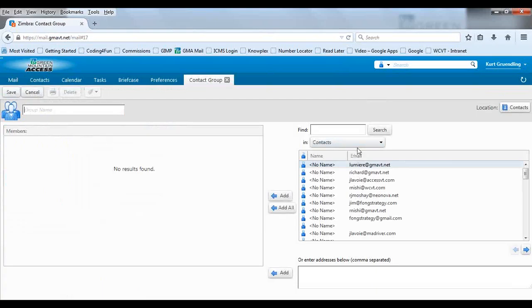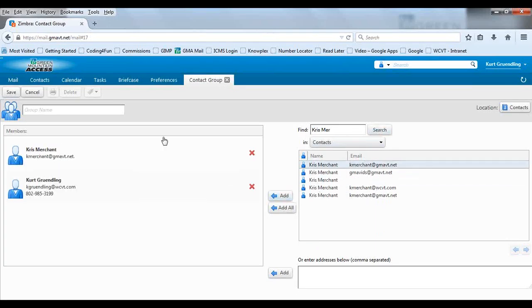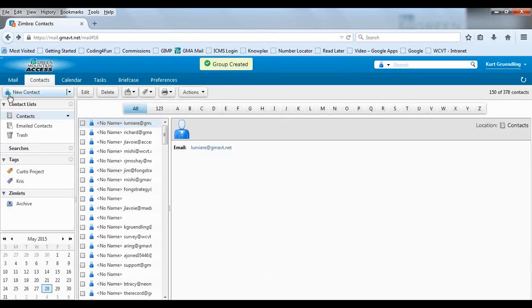So a group, Chris, basically allows you to send to multiple people by selecting one address? Absolutely. So I could look for you in the search here. See if you show up. So I got Kurt Rumling, I'll add him there. I'll add Chris Merchant. I'll do a search, see if I'm in this group. It looks like I am. Chris Merchant. And then we would name the group something like sales. We hit save in the upper left-hand corner.